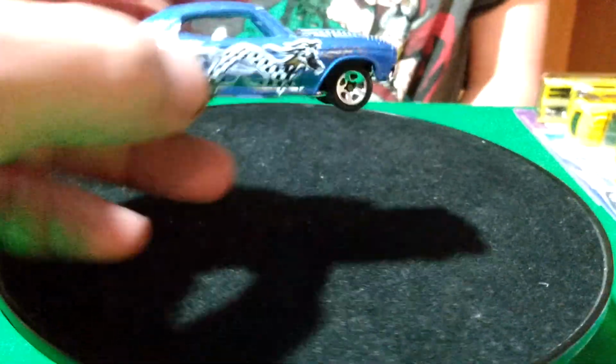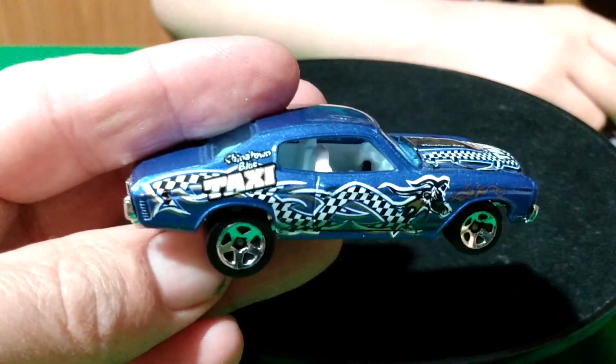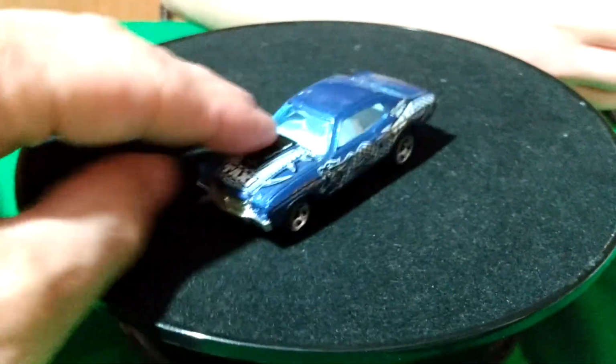Chevelle. Here's a '70 Chevelle. We've seen this one before. It says taxi on the side. That's why I brought it out. I figured, well, it does say taxi on it, and so it's kind of a taxi.